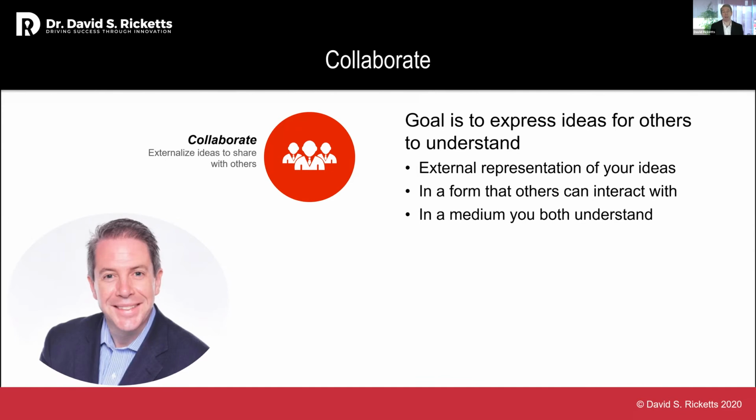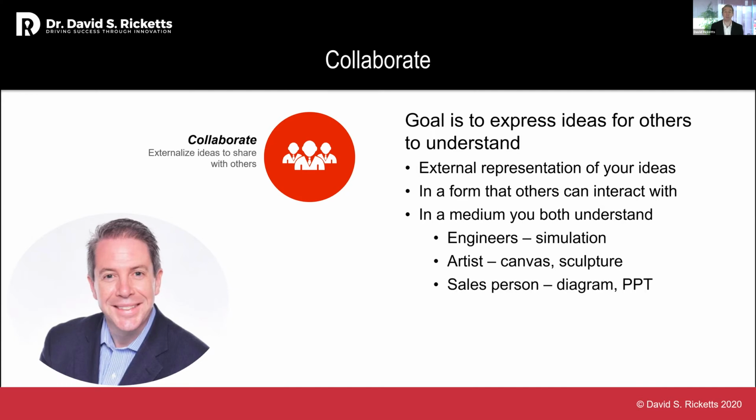If I were an engineer building a complex model like I just showed you of the DNA, and I met somebody who knows nothing about chemistry, it wouldn't be something they could really interact with. So I'd have to find a different way for us to build. Engineers might use simulations, artists might use canvas or sculpture, and a salesperson might use a diagram or a PowerPoint. I'll show you a little later that you can do a lot of prototyping in PowerPoint, because it shows images and it also has the ability to show a sequence, particularly in time, and that allows you to create several different representations of ideas.